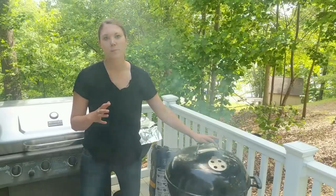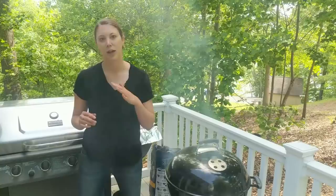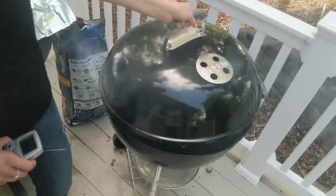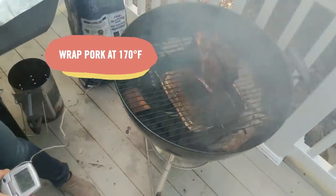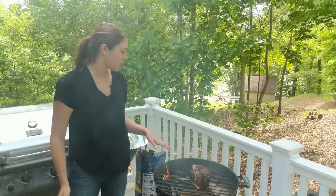It happens with big cuts of meat. Totally normal. Just keep going. Have faith. Eventually it'll start climbing again. So the pork butt is at 170 degrees, which means in this case, for this recipe, it's time to wrap it. This is a technique called the Texas crutch, and it's called a crutch because people in the barbecue circle think of it as like a cop-out.